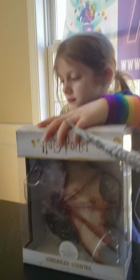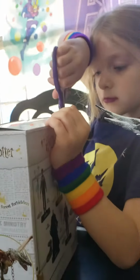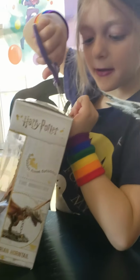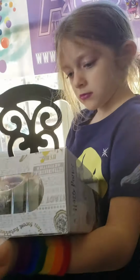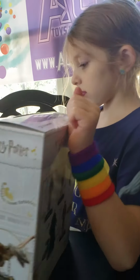Hungarian Horntail time. Do you remember what the Hungarian Horntail was from? No. Right, so the Hungarian Horntail was the dragon that Harry had to face in the Goblet of Fire. Right? Yeah, it was. The Triwizard Tournament.